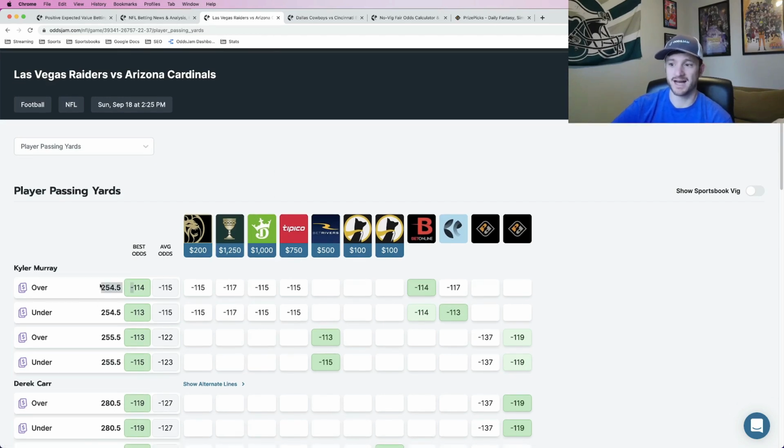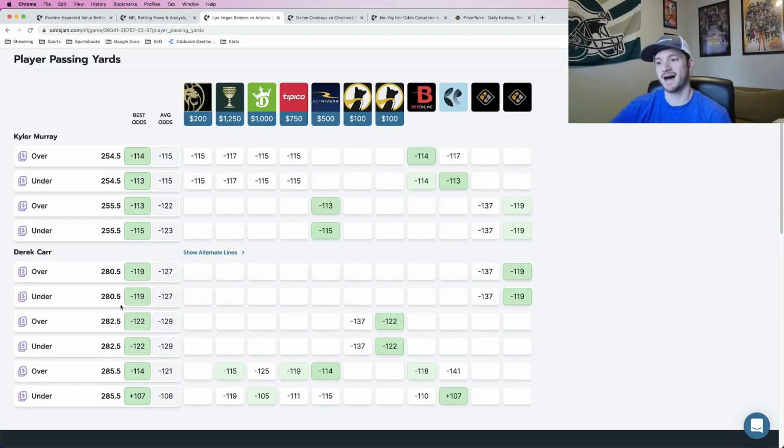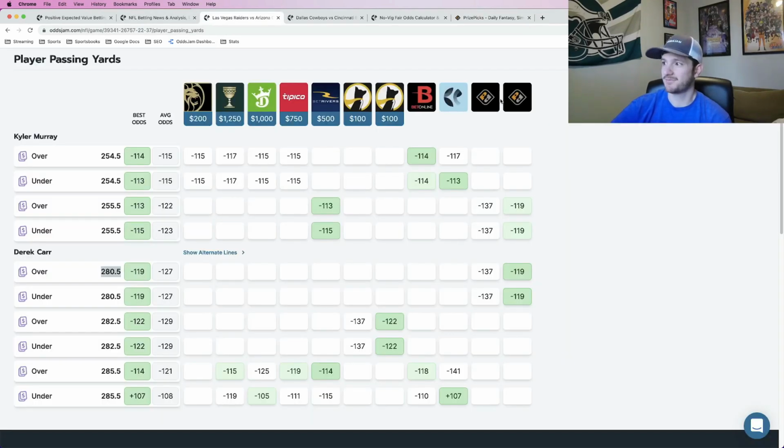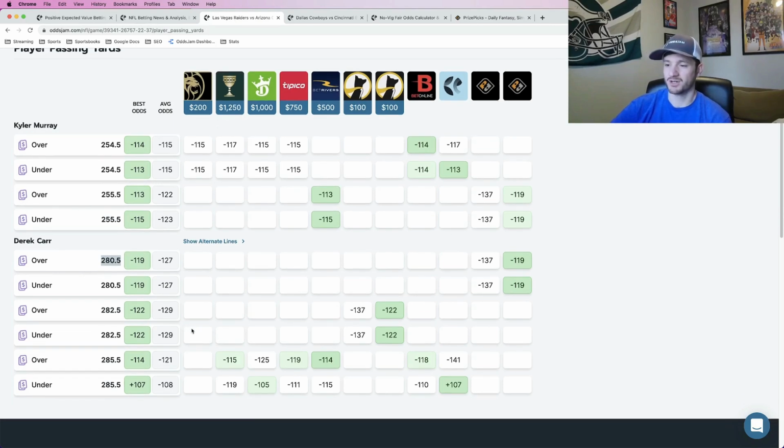only look at the odds themselves, but look at where totals are being priced. So the one that I really liked was Derek Carr over 280 passing yards on PrizePicks. You see added right here, Derek Carr over 280.5. So PrizePicks prices his selection at 280. Every other book prices his passing yardage total above this number, 282, 285.